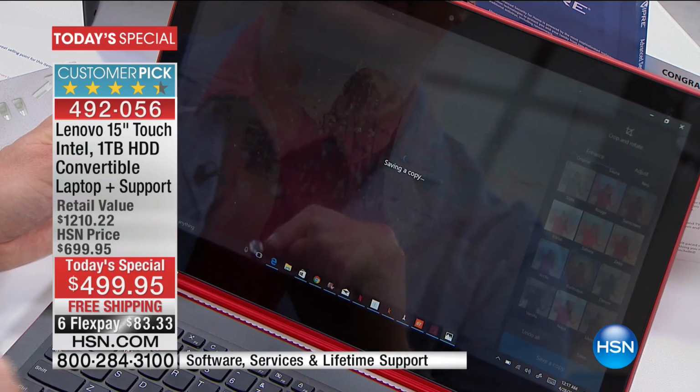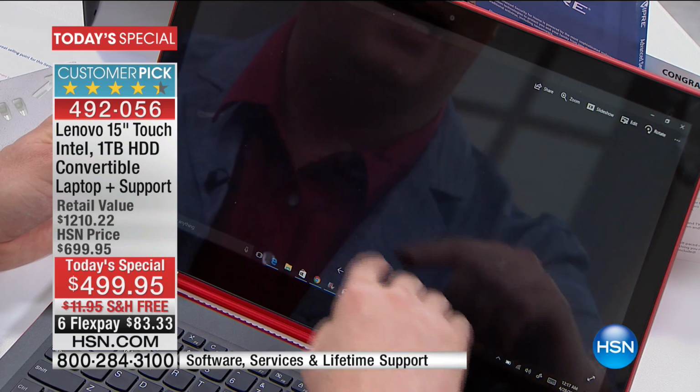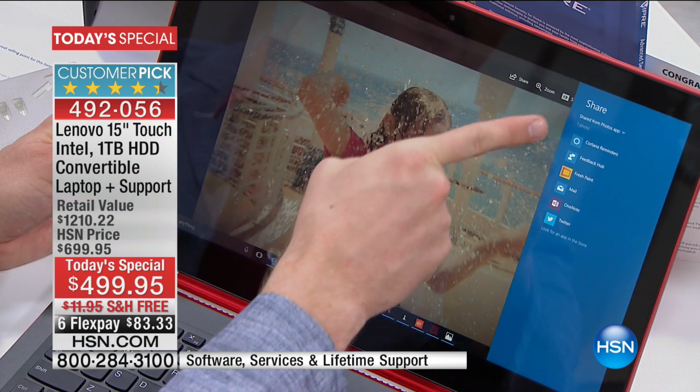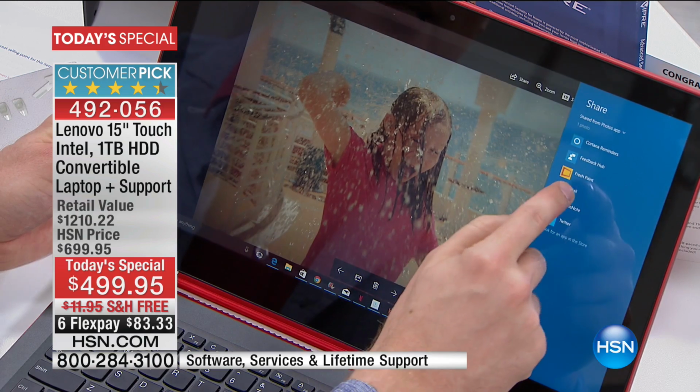And then when I'm done, I hit save a copy, and now it's going to add that to my hard drive. Then when I'm ready, if I want to share this, there's an option to share it right on the top. I click on the share icon. It's going to take that one photo that I just edited, and now it's like, what do you want to do with it? Do you want to send it to Facebook? Do you want to send it to Twitter? Do you want to send it by email?